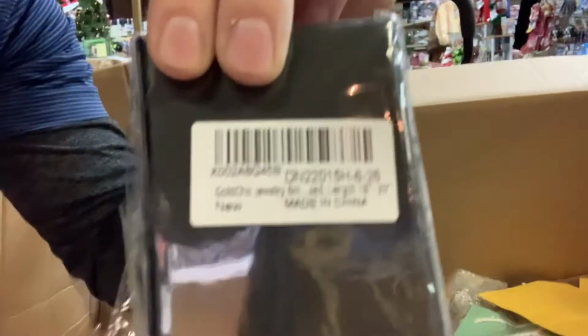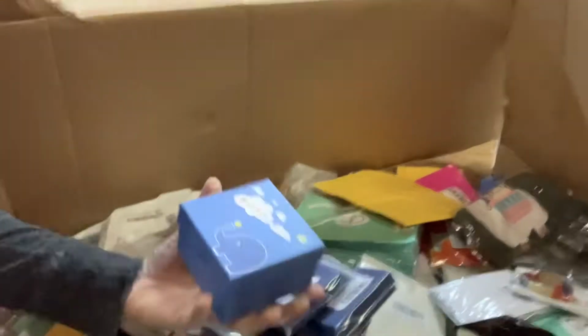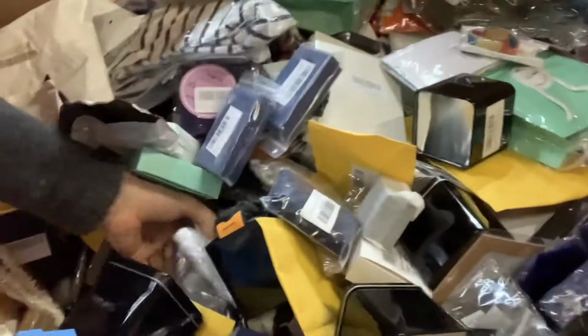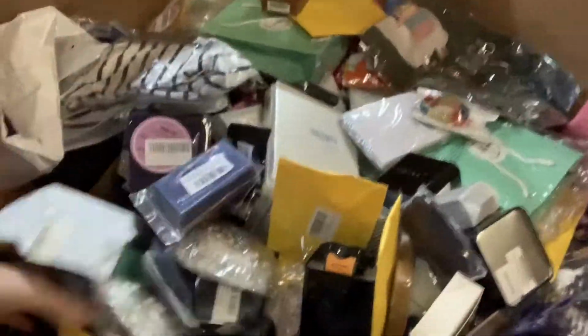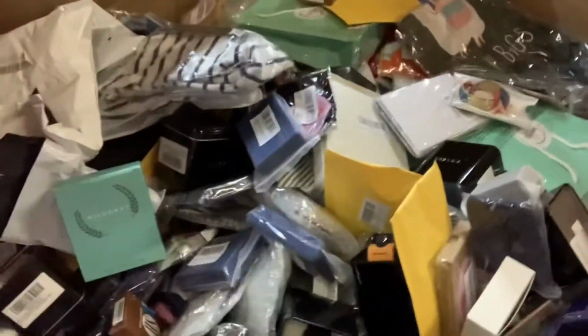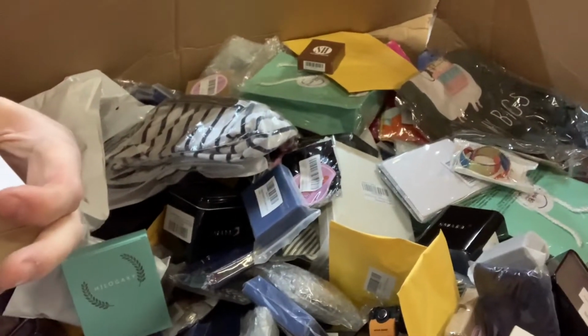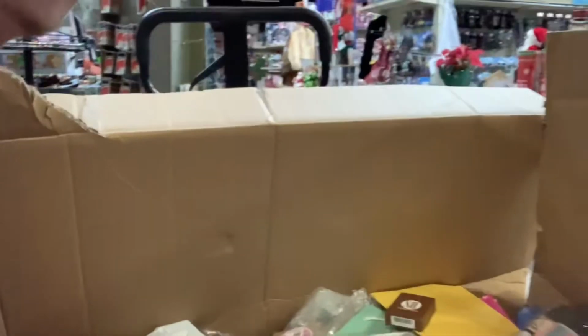There's Amazon's barcode. That's another one of those kids' watches. Let's see if we can dig down in here a little bit deeper, just see what we can pull out. Here's a necklace of some sort, I think. It's just in a little box. All this stuff kind of has to be opened. Everything's sealed with a plastic wrapper in a little box.